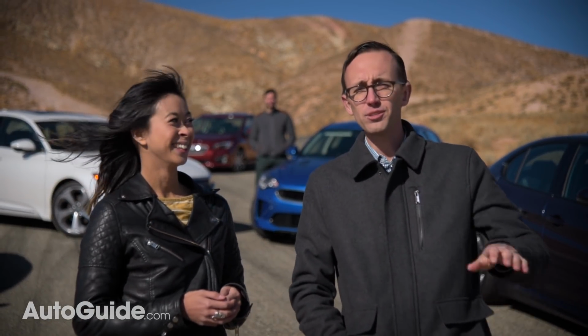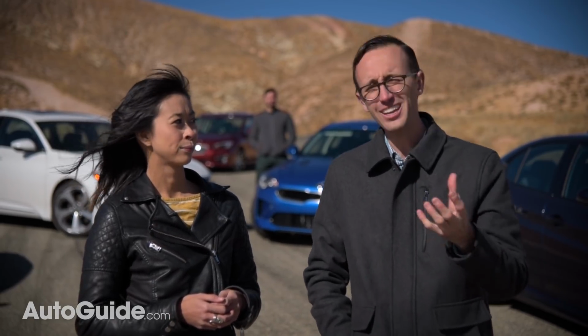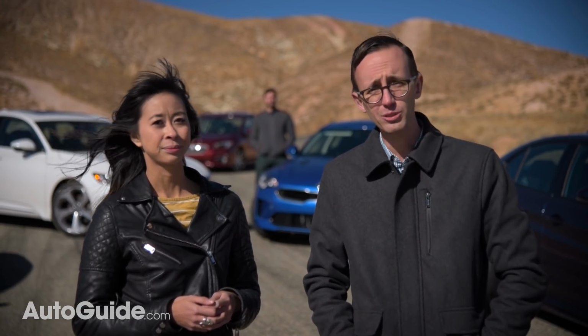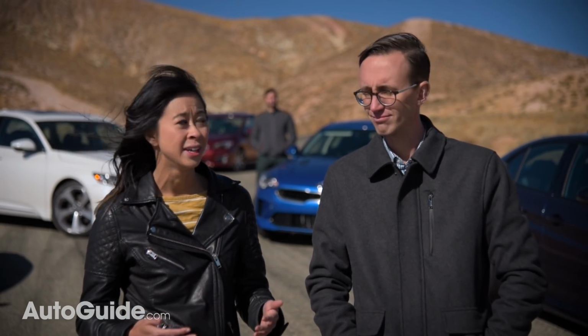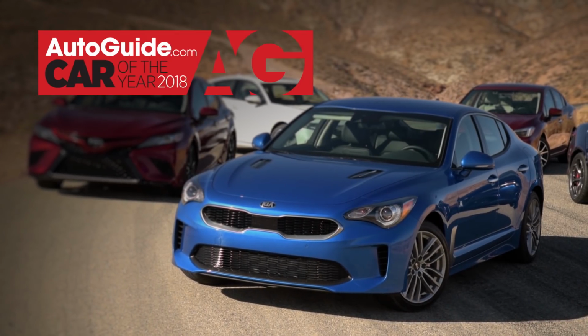You know, in the end, this was a super close race with the Stinger narrowly edging out the Accord by an average of just 6 points out of a possible 200. Yeah, we really think the Stinger deserves this award because not only did it want to do things differently, it wanted to do things better. So congratulations, Kia.